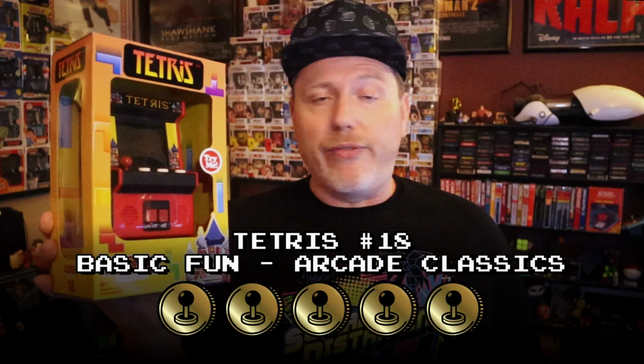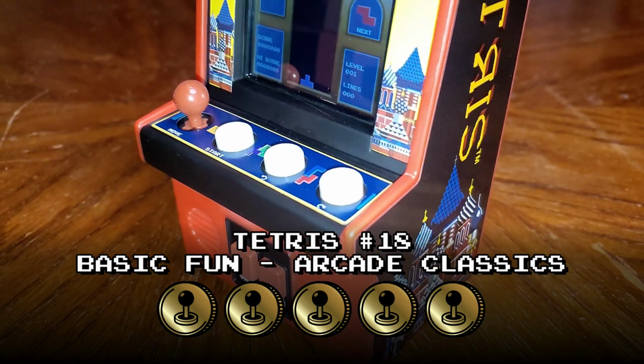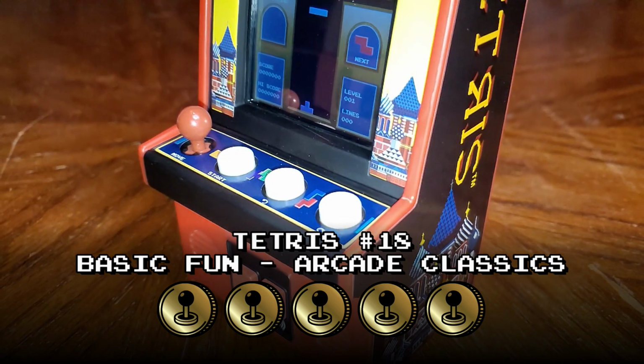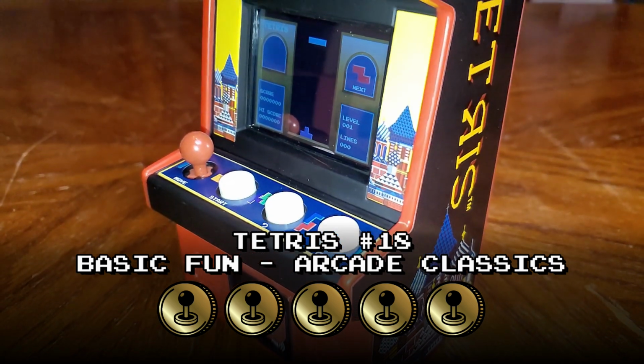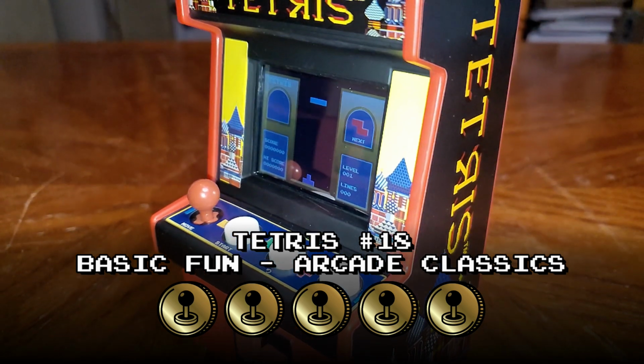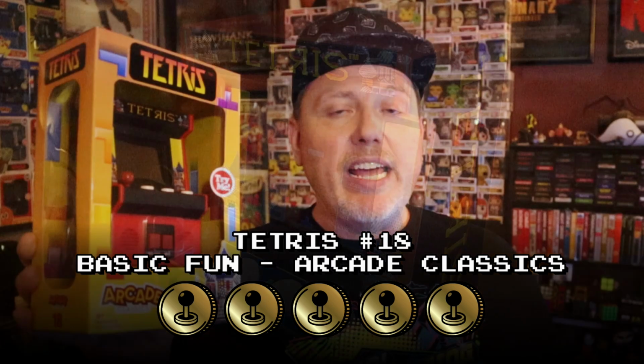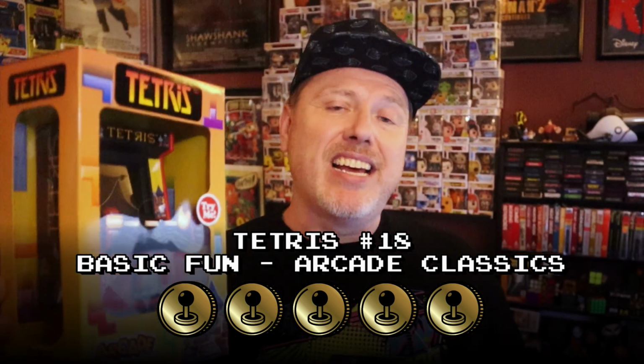5 tokens out of 5. That's all I can say. For this version of Tetris, it has absolutely stunned me. I mean, it looks okay, the controls are okay, but the game that is by all means the heart of something like this is so good, is so superior. If you're a Tetris fan, this is the tabletop version you should own.